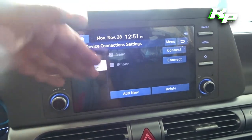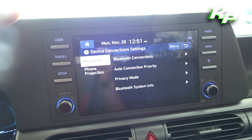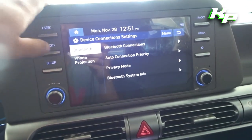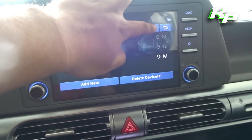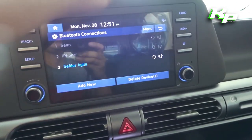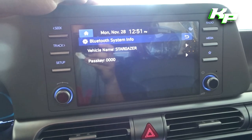And this is your device connections via the phone projection and Bluetooth connection settings. So here is your Bluetooth connectivity settings. You got your Bluetooth connections. You can pair device by adding new one. Auto connection priority, privacy mode, Bluetooth system info.